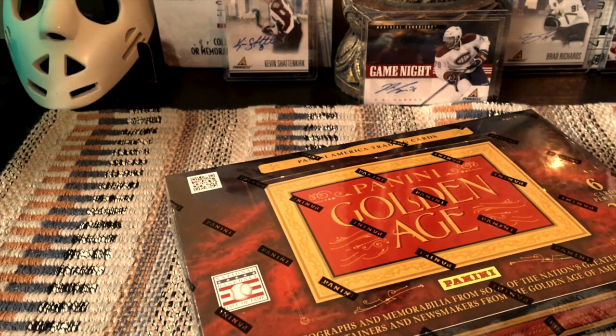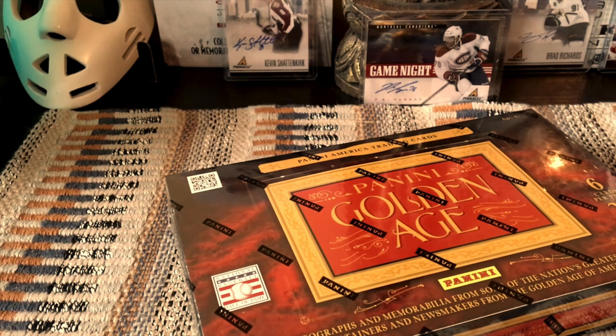I have the Panini Golden Age, which is 2012 actually. It's a bit different. It's actually a baseball product, but it's a bit broader than a baseball product, and I thought I would discover it alongside you guys. I don't know this product well. I'm not a big, major baseball aficionado. I have been in the past, but this is actually more historical. It has all kinds of stuff within it.